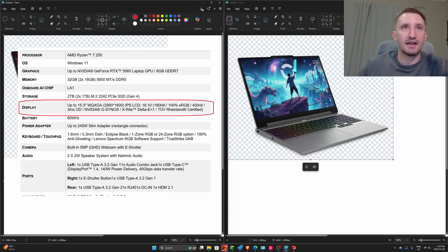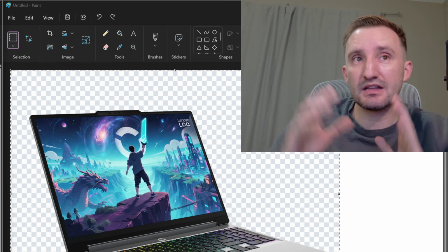So you're always locked to that lower, more grainy, inferior screen. This is 100% sRGB color, 180 hertz refresh, fantastic, nice and bright too for a lock especially. 400 nits, 15.3 inch, so not quite as big as the Legion. That's good. It's going to actually put it closer to that Legion 15.1 inch, that one that I was like, it's a really nice laptop. It'll be closer to that.